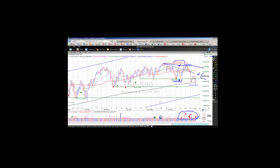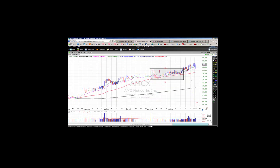That noted, I want to take a look at 3 stocks. The first stock, AMC Networks, operates cable television channels including AMC, Weather Channel, IFC, and Sundance Channel. The stock recently broke out of this first stage base with a pivot point in the 8114 area.